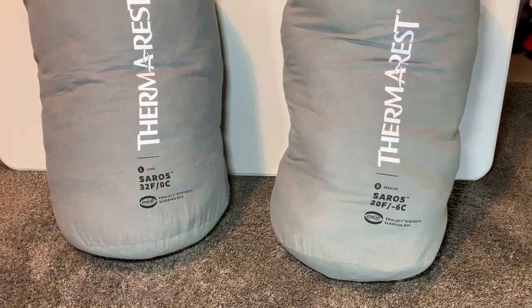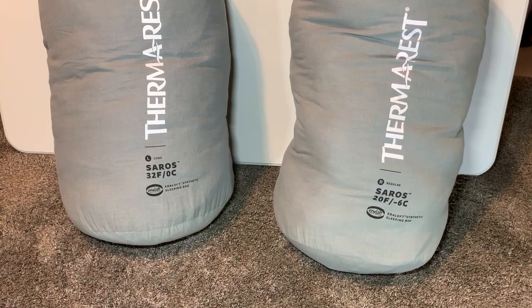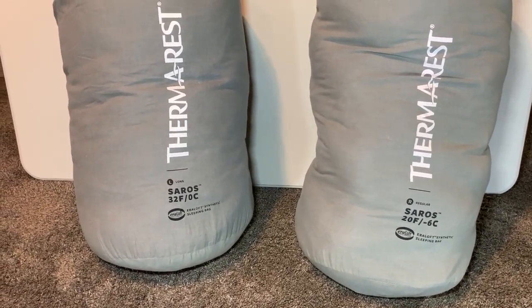So there we are. We're gonna get these unpacked and laid out and get a little bit of video of what they look like when they're opened up.